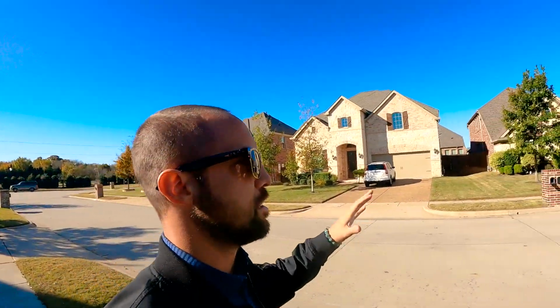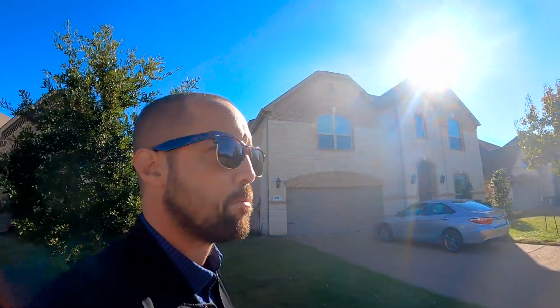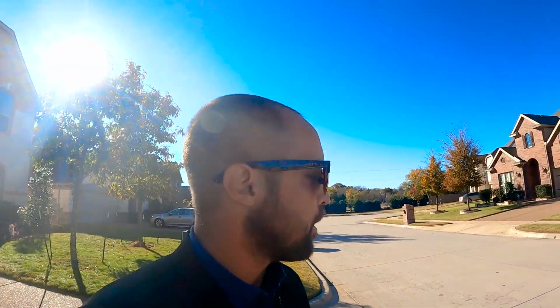A lot of them are that brick and stone combination. You got them across the street as well. Yeah, a lot of brick and stone. Basically every home in here is brick and stone. Well, except for this one. You got that traditional brick, almost tripped there too. So pretty much everything in here is going to be that brick and stone combination.